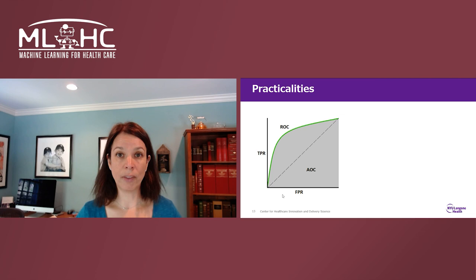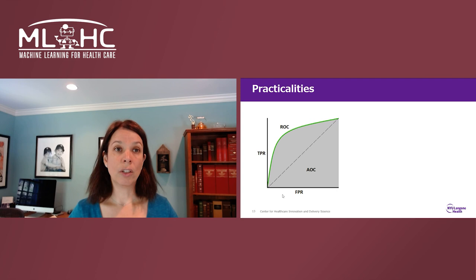And very often I see machine learning models that are very proud of the fact that they have a very high ROC curve. And this is, in fact, very valuable for determining on a population level how effective this model will be. How well does this model discriminate between disease and no disease, outcome and no outcome.